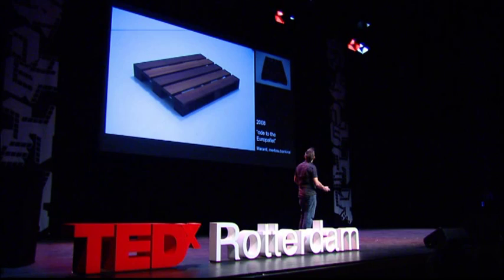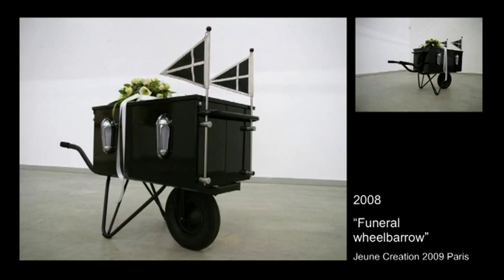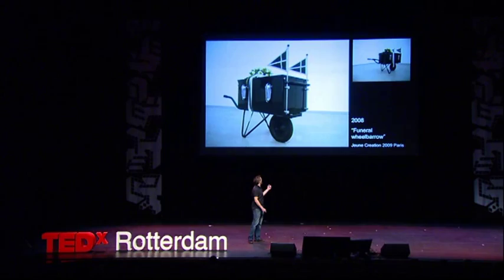In this work, I got the same thing. I was kind of fed up with all these extremely big André Hazes-like funerals with 20 Cadillacs. The essence is actually that you want to carry your loved one to the graveyard by yourself.